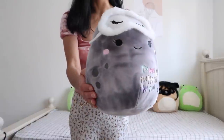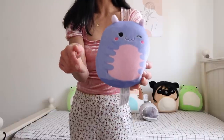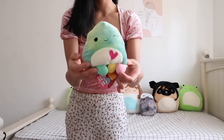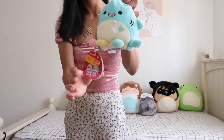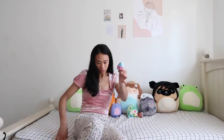We have Boulder the Moon from the Valentine's line, and this one is from CVS. I have Camille from the C Squad, but this is also from the mystery bag, so there's no tag. This one is Ray, and it's a Flip-A-Mellow. So the opposite side is Opal, and this one is from Valentine's line, and it is from Safeway. I got a mystery Squishville. Can't remember the name, but it has some clothes on it.